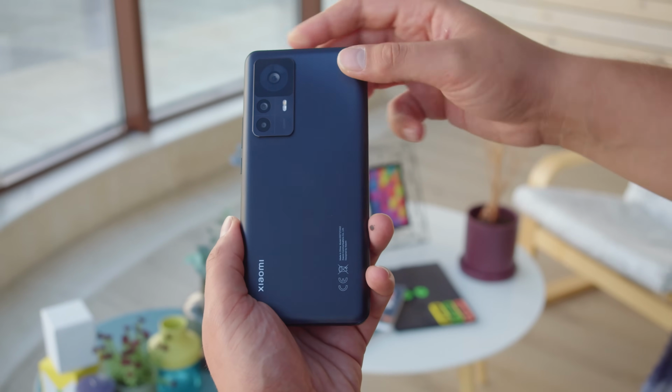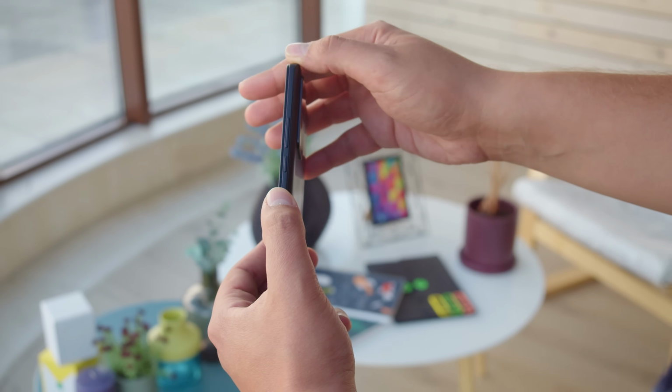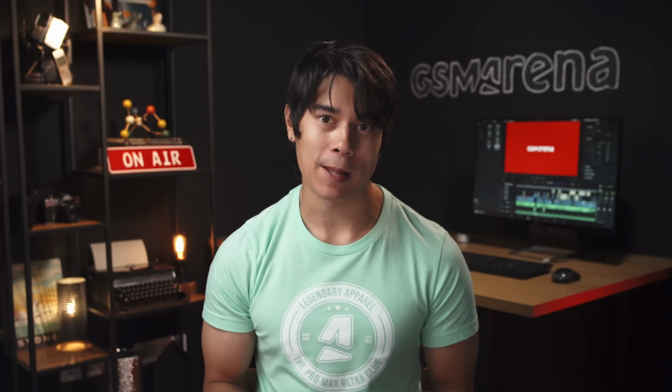One notable difference from last year is that the frame is made of plastic here, not metal. At around 200 grams, the 12T isn't light, but it feels solid in the hand. There is some ingress protection here. It's IP53 rated against dust and light splashes.